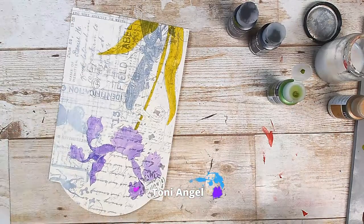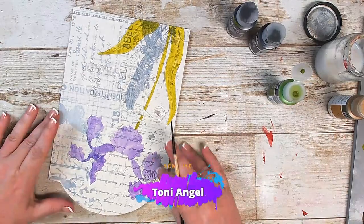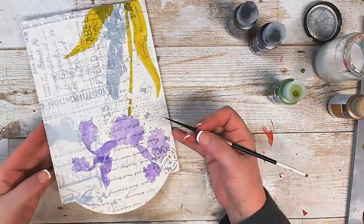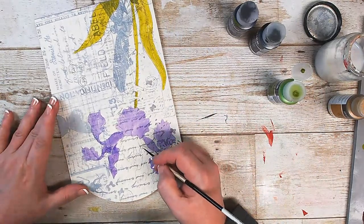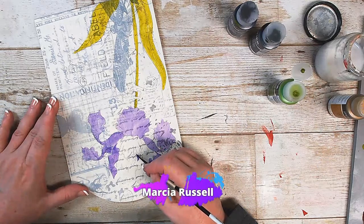Yay. What do we got here? So this is, look how simple this is. It's just filling in these bits.